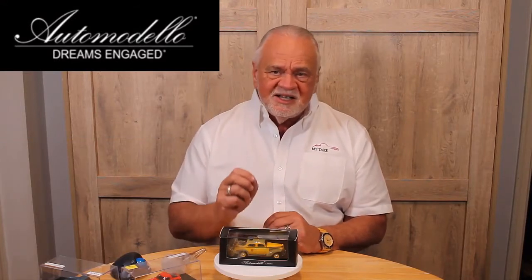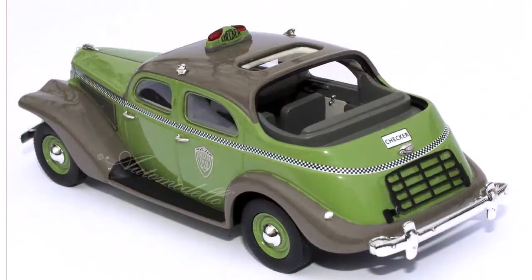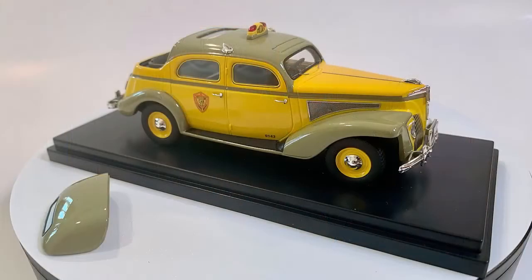So Automodello and their 1/43rd line has given us this taxi in two different liveries. We have the New York City livery and we have the Chicago Kalamazoo livery. Now, the Chicago Kalamazoo livery is in shades of green. The New York City is what we have right in front of us here, green and yellow. It's a beautiful little model. And both of them have the removable roof section in the back. So we're going to take a look at the New York taxi here.